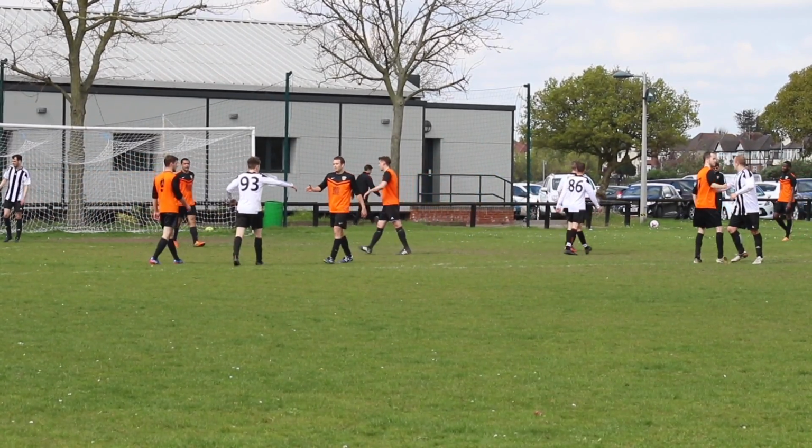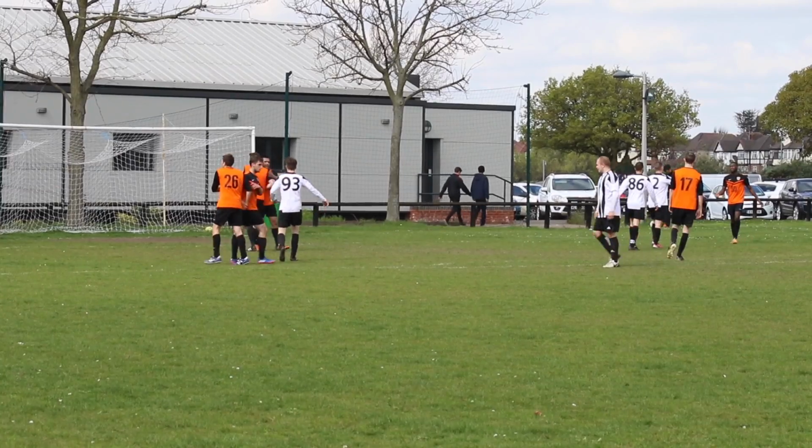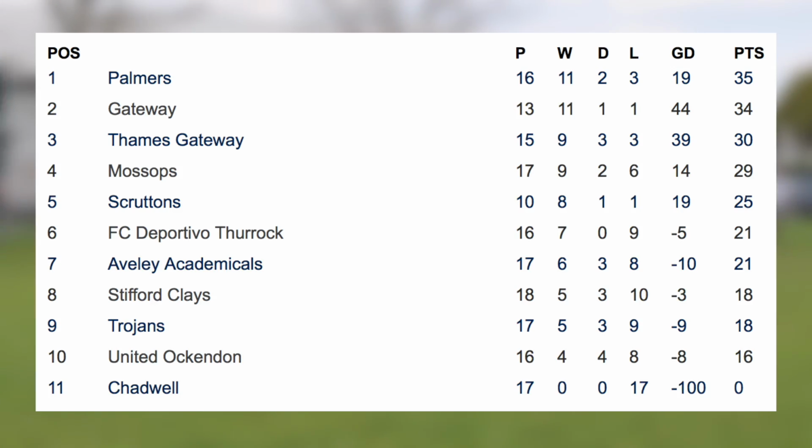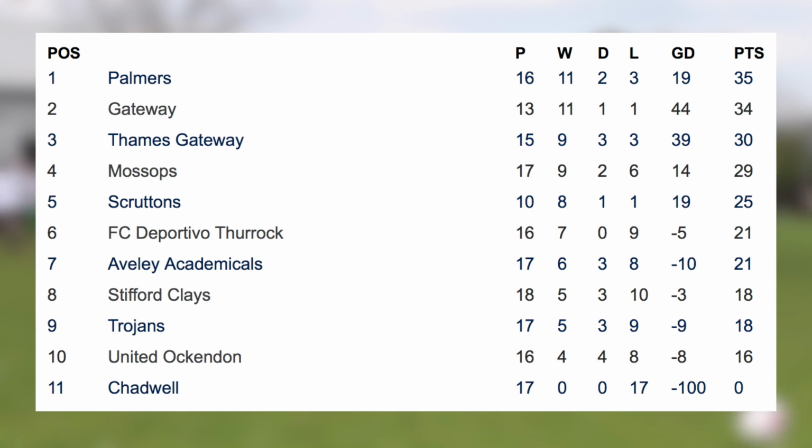Our opponents today, Gateway, probably favourites to win it alongside Scruttons, and they'll be happy that we've taken a couple of points off them today. So potentially for the last time this season, we are top of the league. We are top of the league, but as you can see, Gateway with the 3 games in hand there. Scruttons with the 6 games in hand on us. 4 games to go in this one. We've got Gateway again in a couple of weeks' time. We also have Scruttons twice and United Ockenden, who's sitting down in 10th as well.